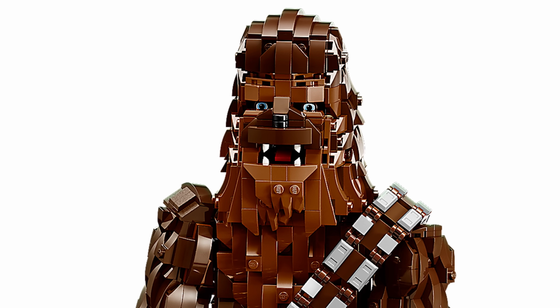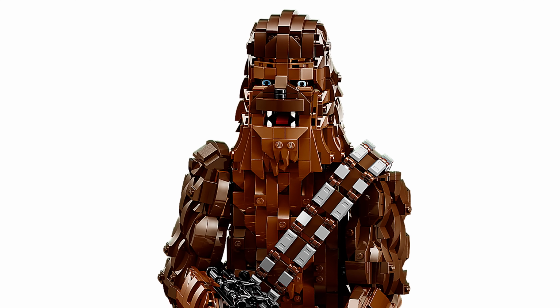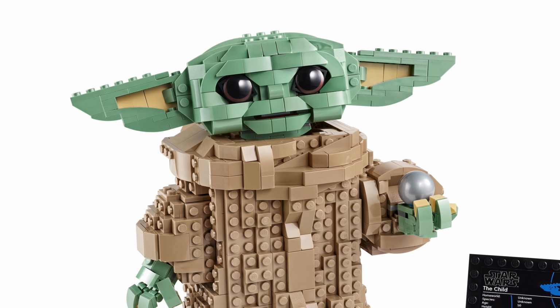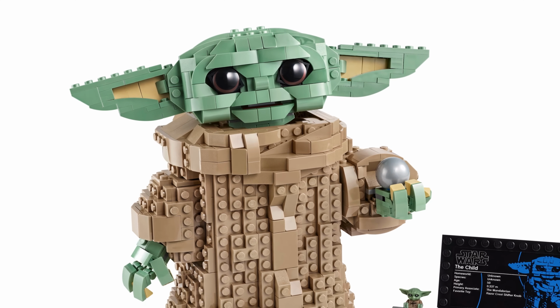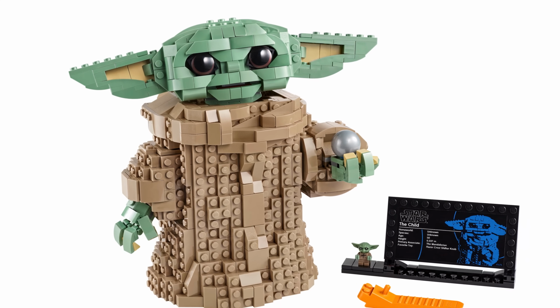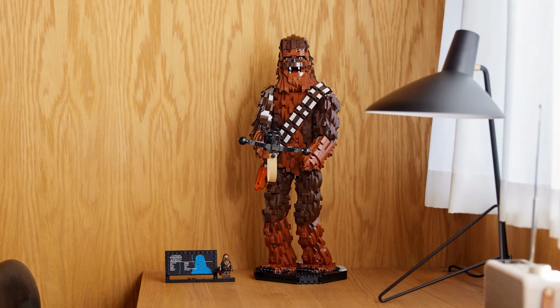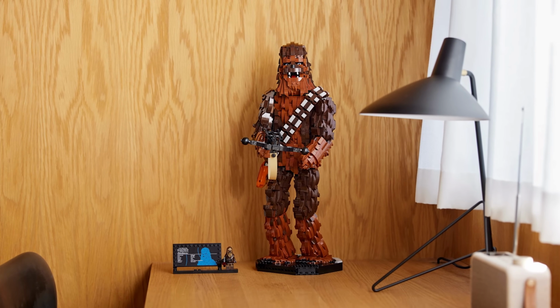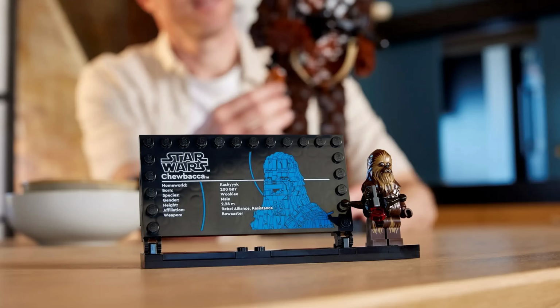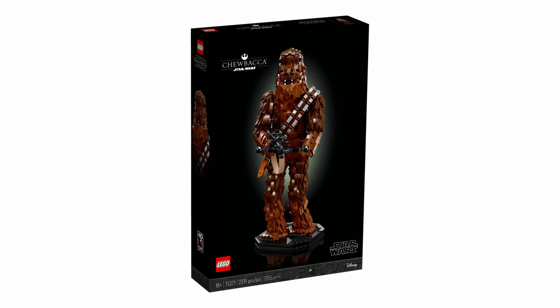I think LEGO has kind of failed to make the faces look as good as many people would want them to look on these characters, and ultimately they end up just looking a bit funny, a bit weird to people, and it just becomes a bit of a talking point whenever they release characters with faces like this. But regardless, I think overall the fur on this guy looks very good. I love the pose that he's in and the stand that he's on, and of course you have that nice Chewbacca minifigure and the Chewbacca display plaque. So overall, I think this was a nice addition to the buildable character lineup, although I could live without it.